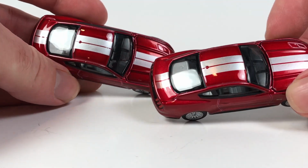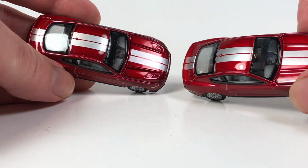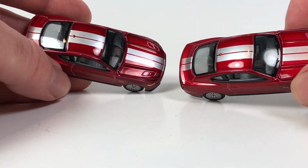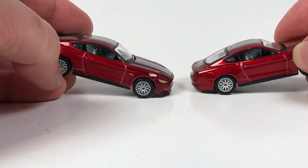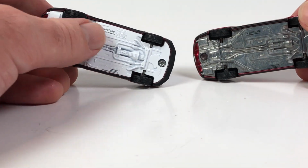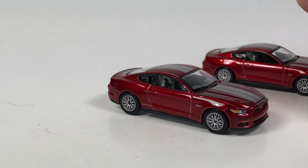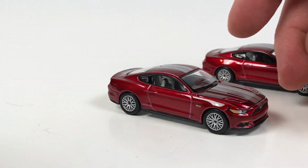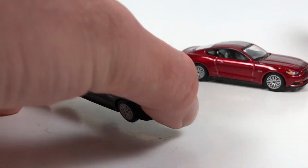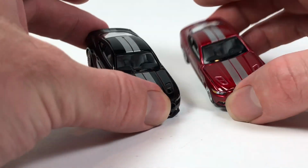I don't know how well you're going to be able to see that at all, but they basically look the same. The only differentiation is that this one's got a white base. So they did this on purpose. You know they did. They did it on purpose to fool people. As far as it following the version A or version B traits of the car, it really doesn't make a difference because both of these have exactly the same thing going on.